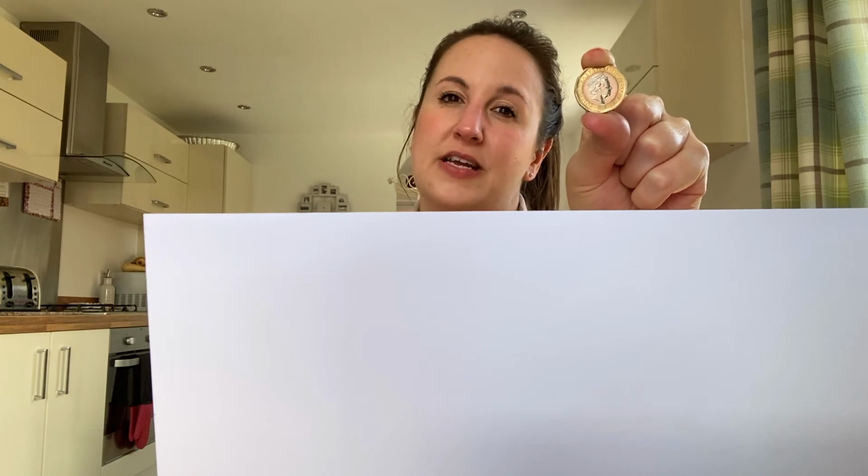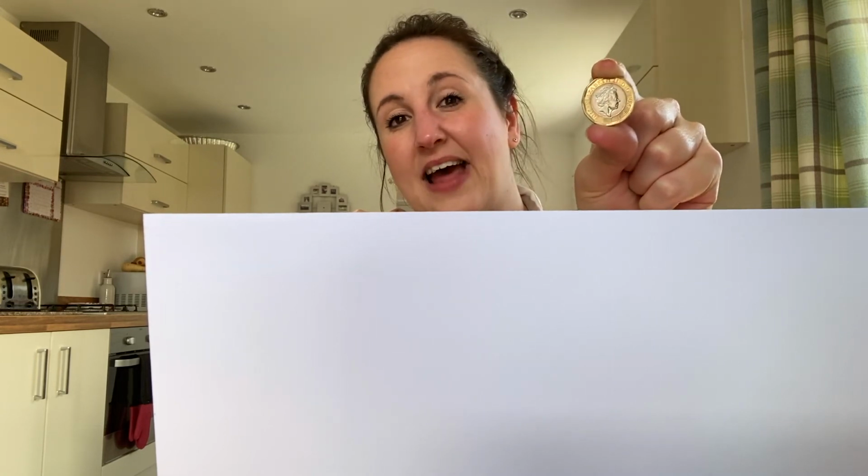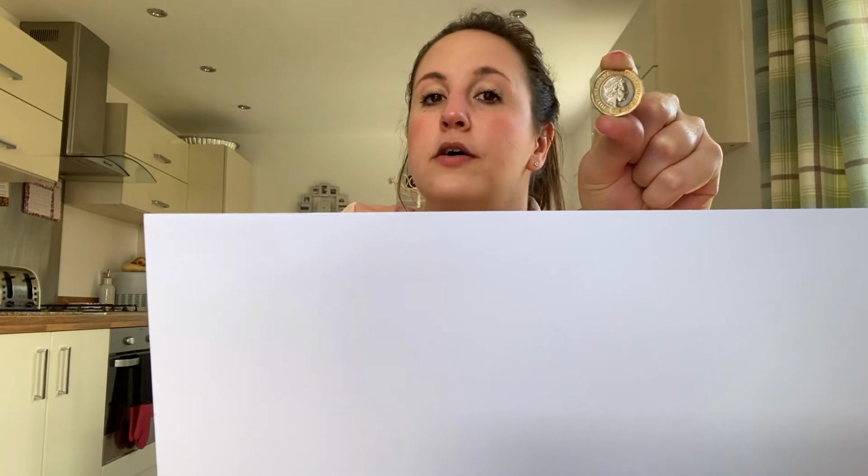You can get quite a lot for a pound at the shop. Sometimes you can get a little treat like a toy with a pound coin. You could get a bag of apples with a pound coin. There are lots of things that you can get with a pound because it's worth 100 pennies.